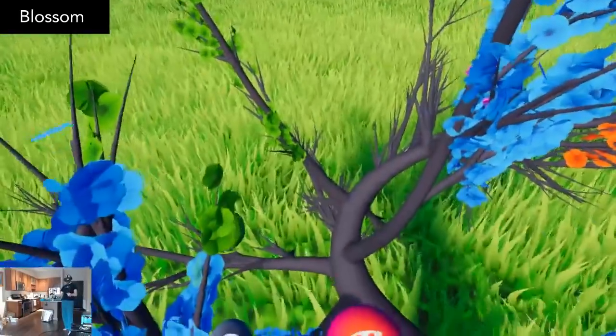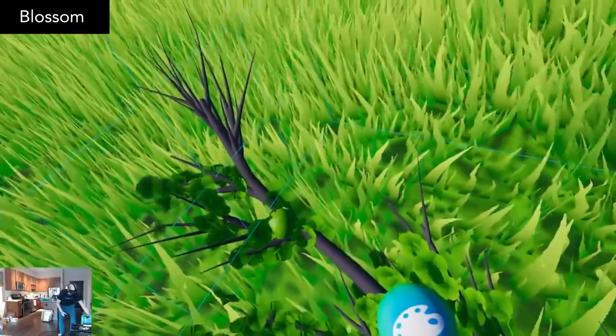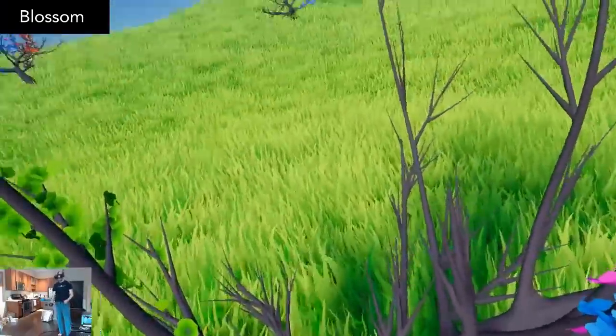You'll need a sizable room scale to reach all the branches. I hit my walls pretty frequently trying to reach all of them. For a simple and relaxing experience, it's very well made.